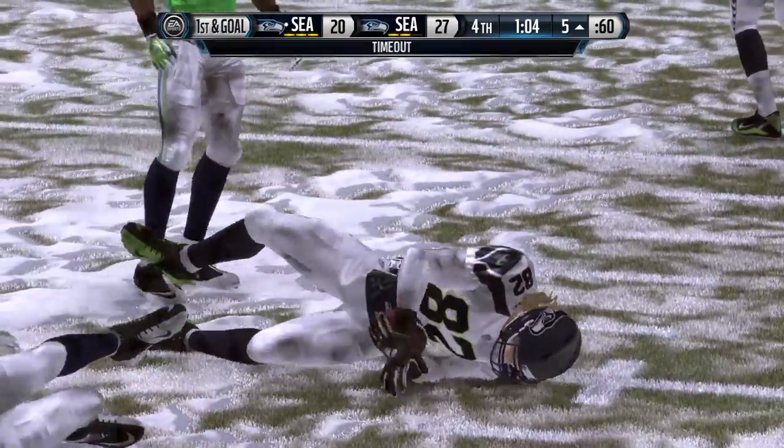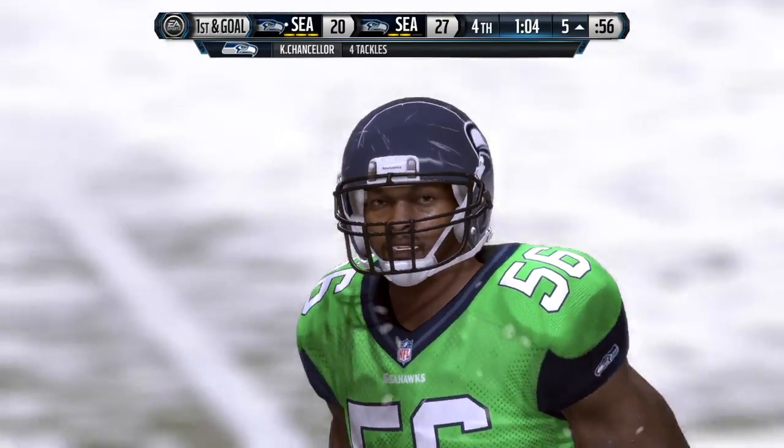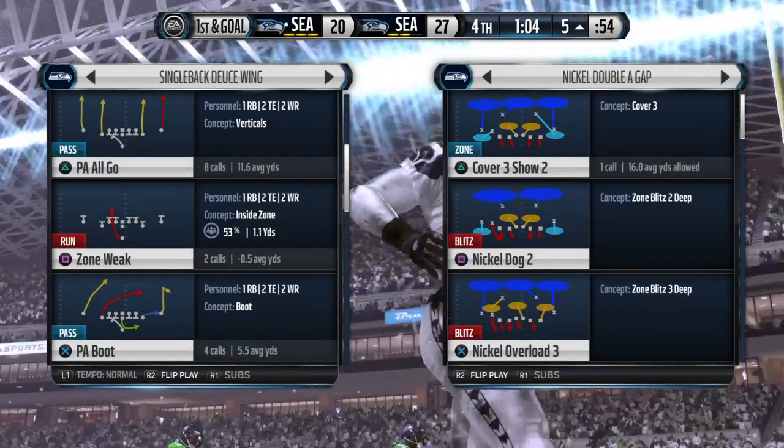Jim Nance, that was the old fly route. When we were kids, that's what they called it. See if you can fly by the defensive back. He did that time. Nice throw and catch.